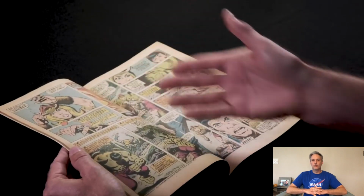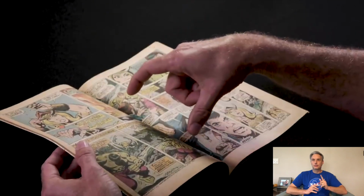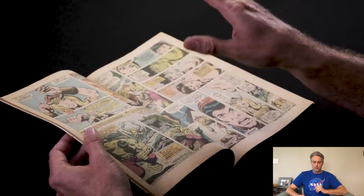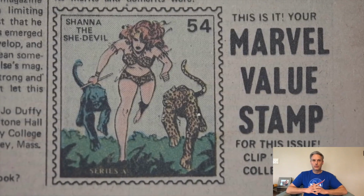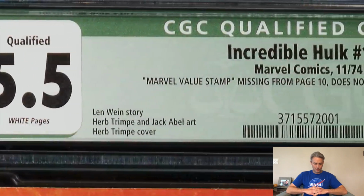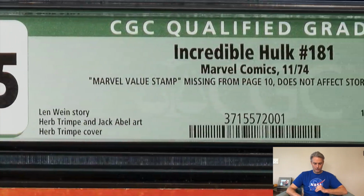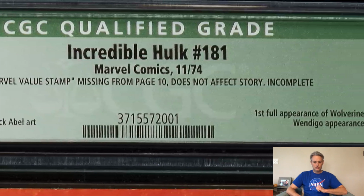I'm now going to check the centerfold, especially the staple area, to see if the staples have been disassembled or taken out. This is very important for Hulk 181 because, as we pointed out, the Marvel value stamp is often missing from page 10, and sometimes people will take the book apart and actually replace the entire wrap. If that's the case, the book will receive a qualified grade, which can adversely affect its value.